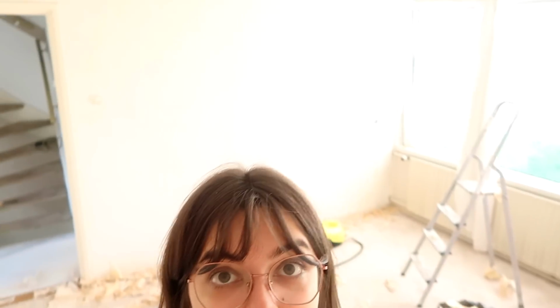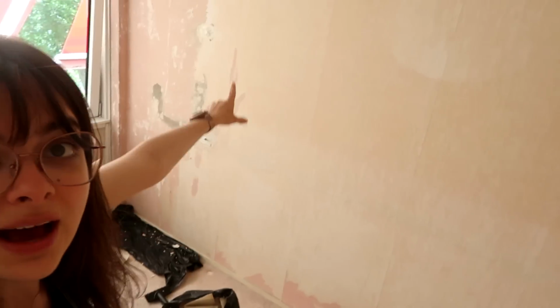We have some friends over today and we are making amazing progress. We just steamed all of the wallpaper off of that wall. Here it is, all of it. Looks amazing. A very nice and clean wall came out from under, which is great because that's the one we're gonna paint. And now we're gonna move on to that one.